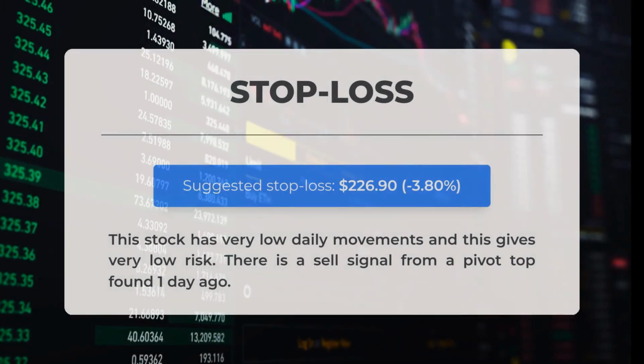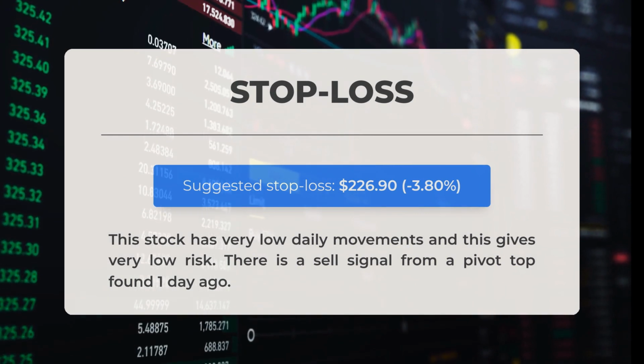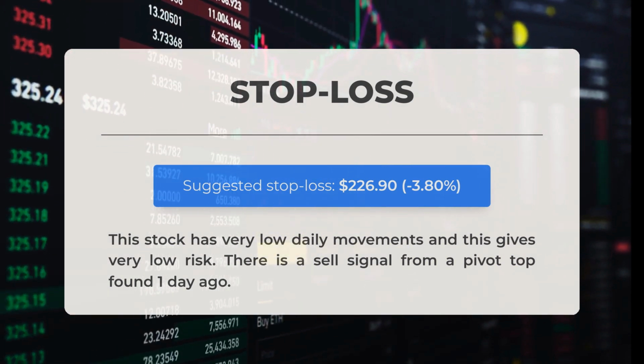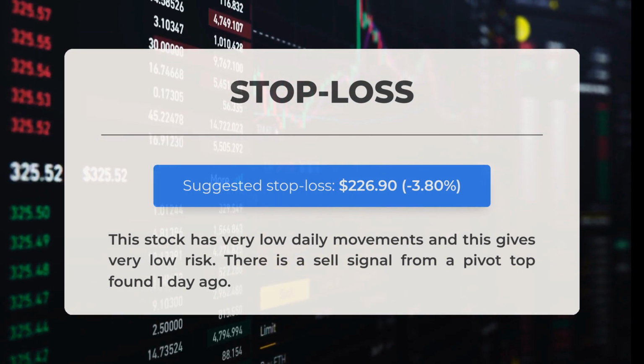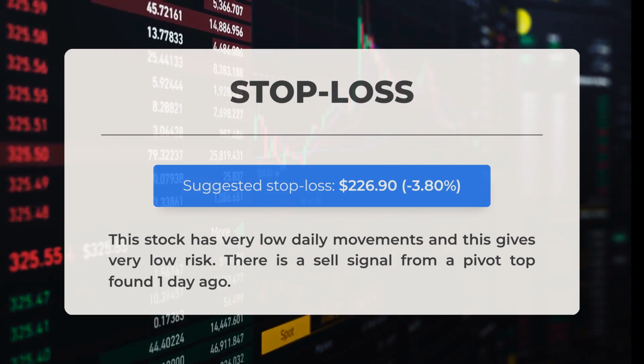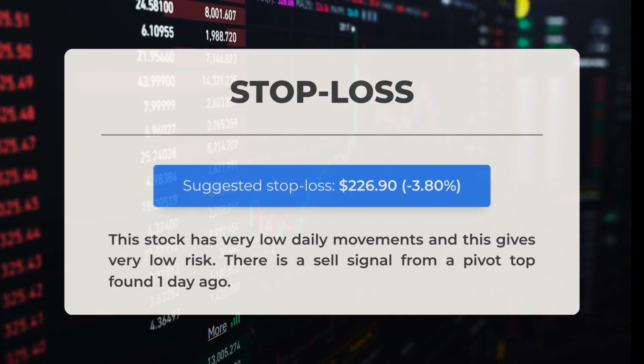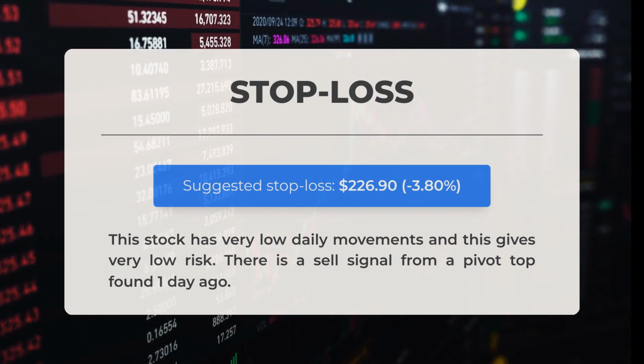Our recommended stop loss is set at $226.90, reflecting a decrease of 3.8%. This stock exhibits very low daily fluctuations, which translates to minimal risk. Additionally, there is a sell signal detected from a pivot top established 1 day ago.